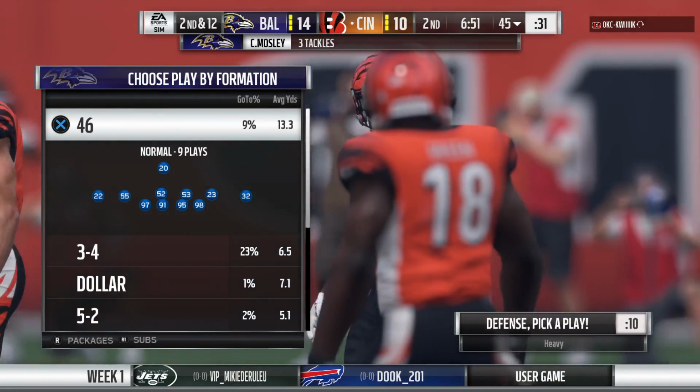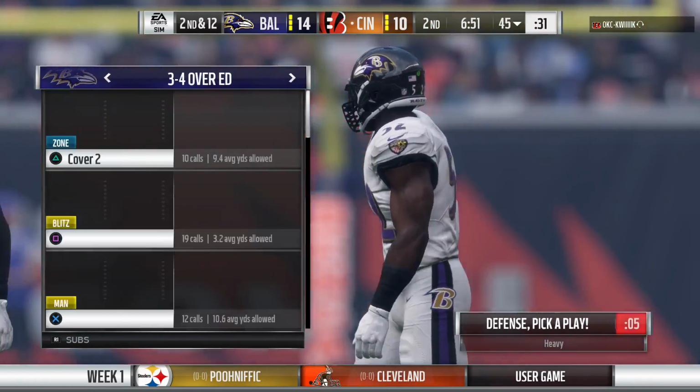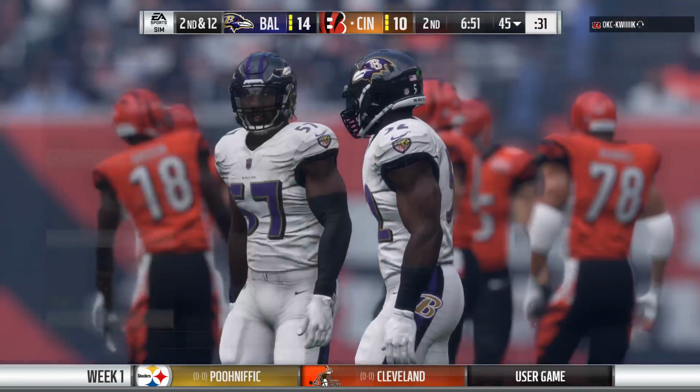I'm going down there and saying, gentlemen, we have got to run the football. We've got to get it going right now. Yeah, to this point in the second quarter, it has been a struggle.